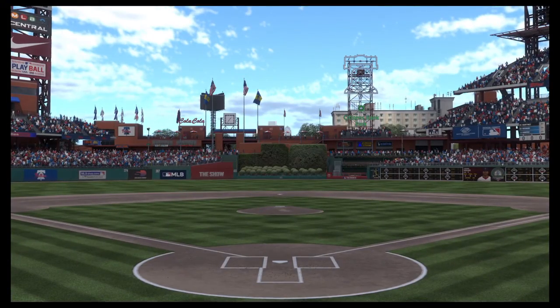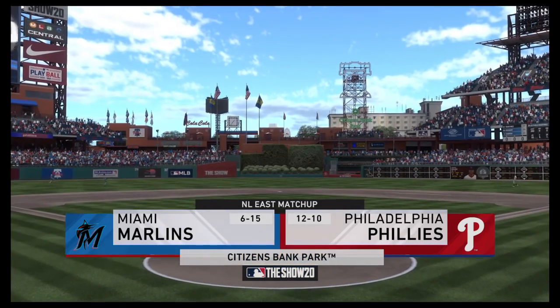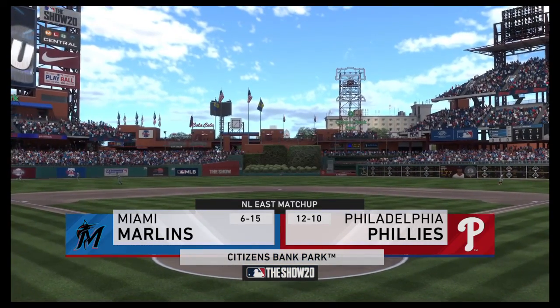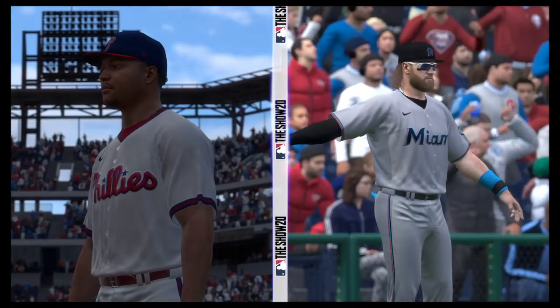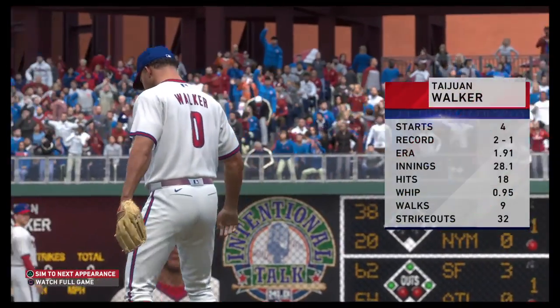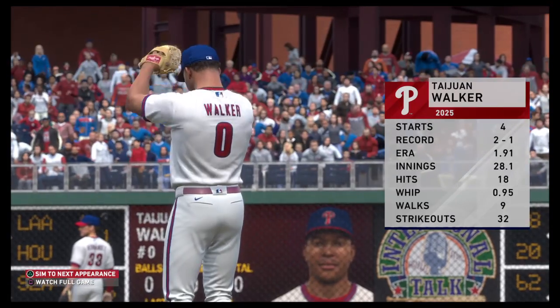MLB The Show's coverage of Major League Baseball is on the air. A good one on tap for you this afternoon between the Miami Marlins and the Philadelphia Phillies. It's Phillies baseball on the show. Taijuan Walker starts the game on the mound for the 3rd and final game of the series.